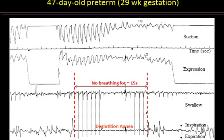This baby is sucking and swallowing nicely, but between the two dotted vertical red lines, he stopped breathing. This lasted for about 15 seconds, after which time breathing restarted. Note, however, that about 5 seconds before this happened, his nutritive sucking pattern began to deteriorate. The suction and expression amplitude decreased, and rhythmicity was not as regular.